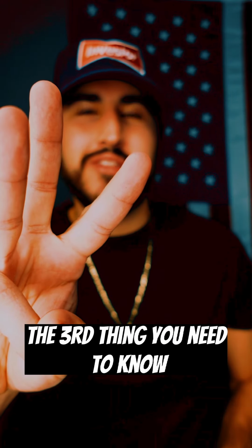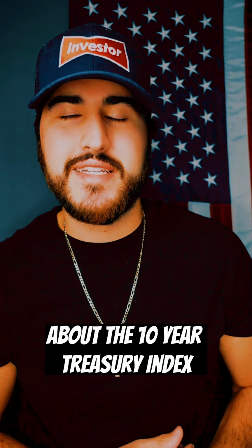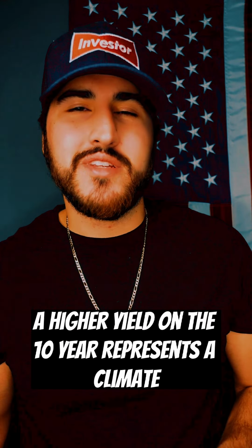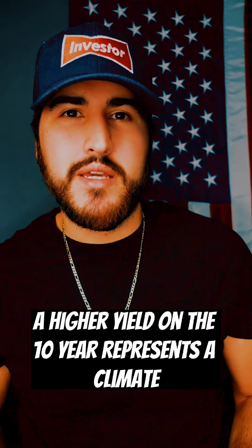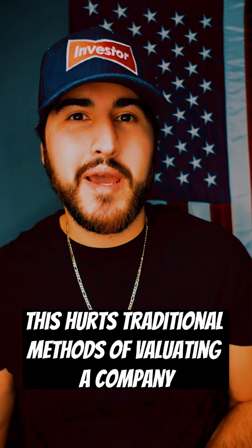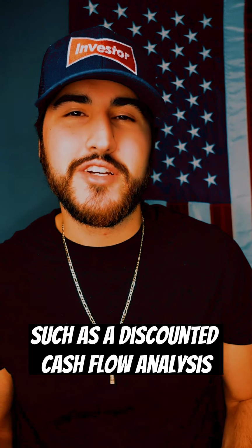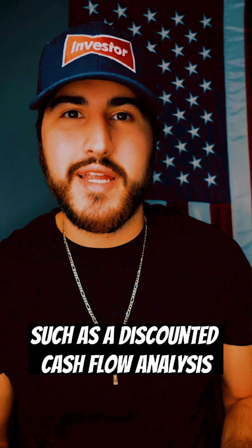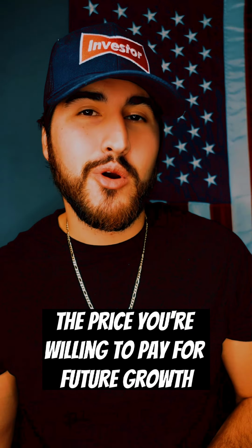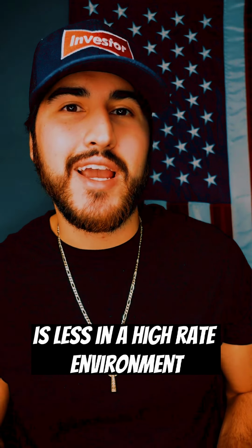The third thing you need to know about the 10-year Treasury Index is the impact it has on corporate valuations. A higher yield on the 10-year represents a climate where the cost to borrow money is much higher. This hurts traditional methods of valuating a company, such as a discounted cash flow analysis. Essentially, the price you're willing to pay for future growth is less in a high rate environment.